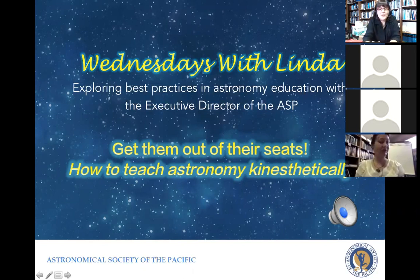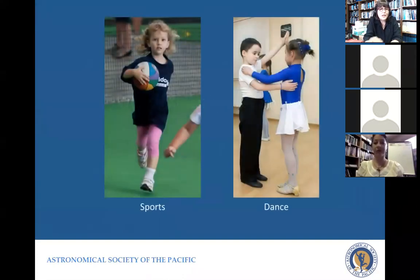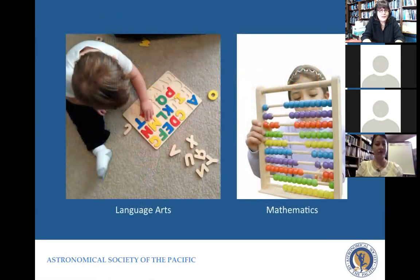So I'm going to get started with the question, what is kinesthetic learning? Okay, it's learning by using your body, learning by using your hands. And a lot of people associate this with children learning by playing. So for example, sports, there's all the learning involved in kicking a ball, throwing a ball, catching a ball, running fast, or it's dance, learning how to be coordinated. But that kind of learning is also associated with things that you might not immediately associate with kinesthetic learning, language arts and mathematics.